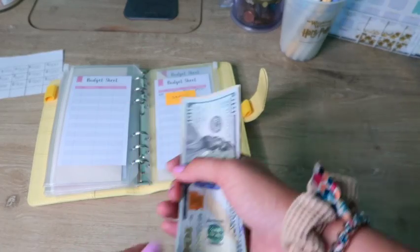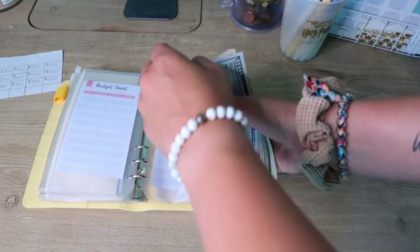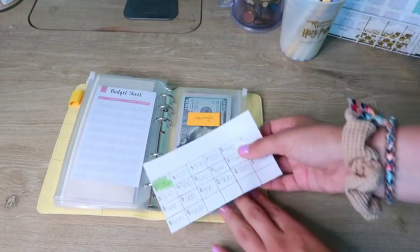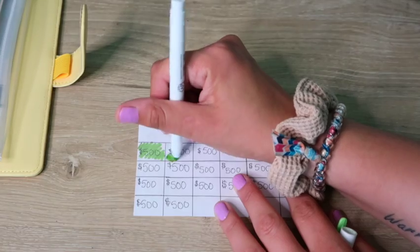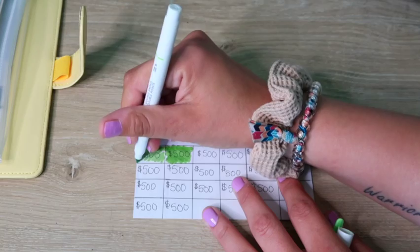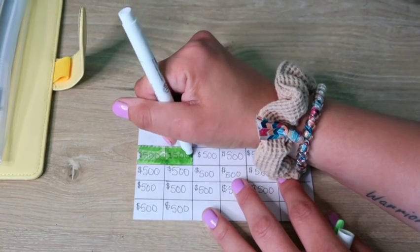So now I'm gonna put this back in my savings envelope. And now I can color this in. So we officially have $1,000 in my savings.